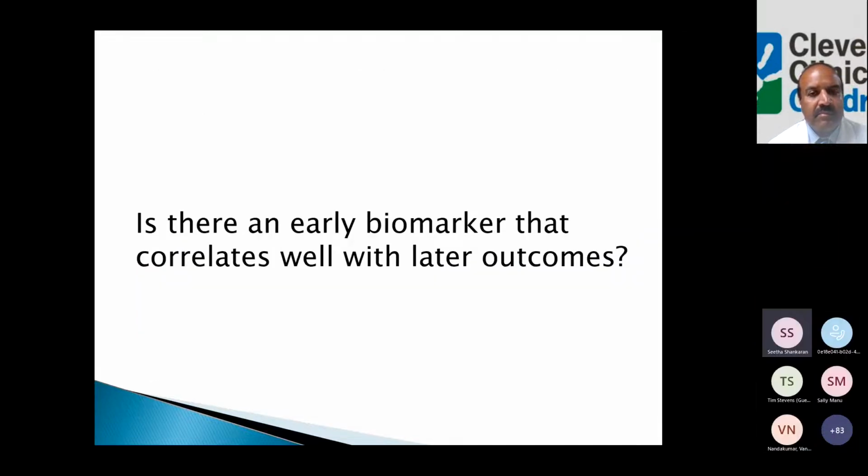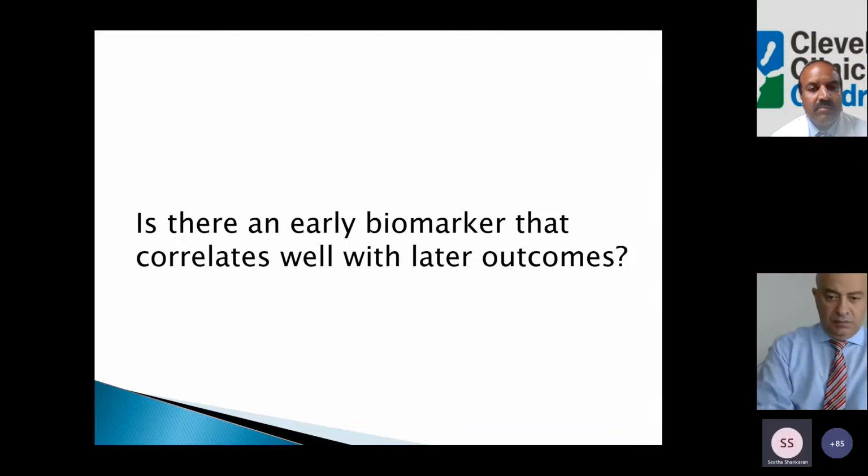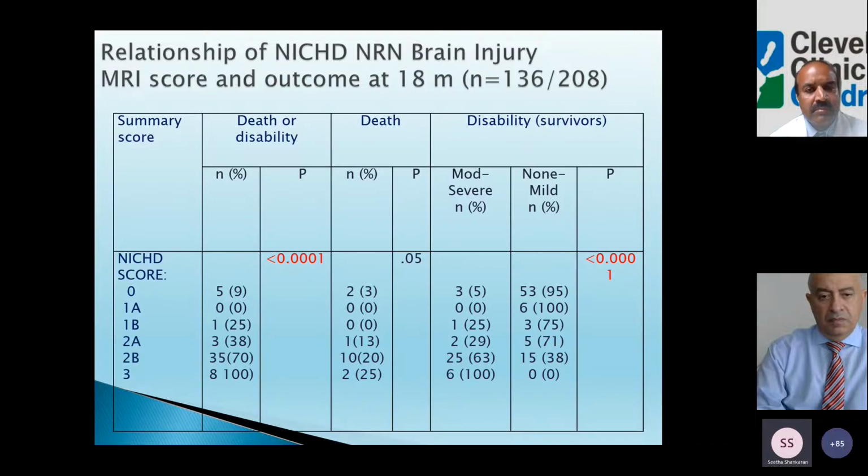So moving on, we know what the outcome is at 18 months of age. And of course, when you do studies and you need 18-month outcome, the studies do take a very long time. So the question is, is there an early biomarker that correlates well with the later outcomes? So we looked at this.